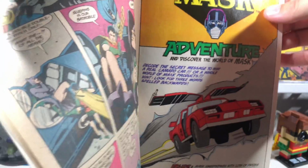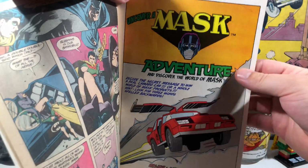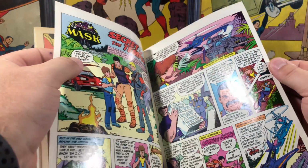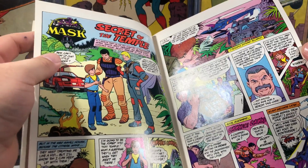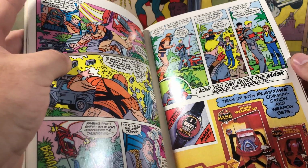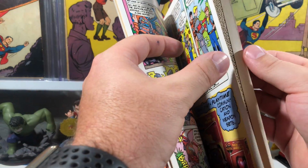Okay, this is the insert. It's a Mask comic book in here, and if it's not in the book, it's incomplete. It's going to be like the Spider-Man book with the, you know, tattoos and stuff in there. If the insert's not in there, it's incomplete. I believe I'm 100% correct on that. If I'm not, sorry.